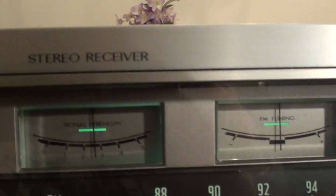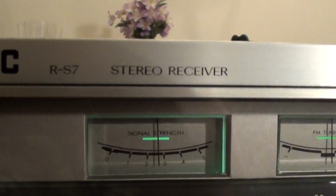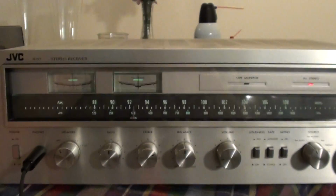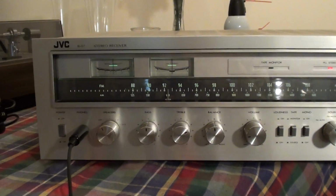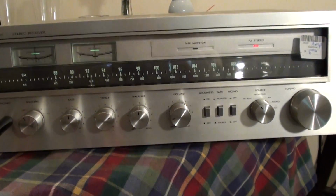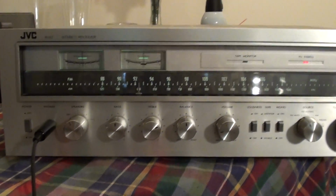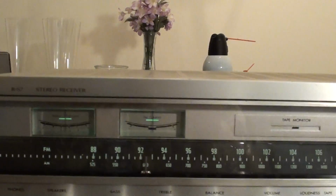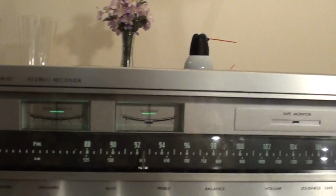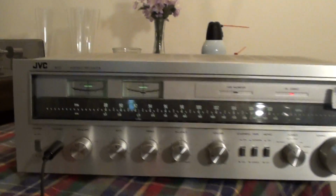It's a JVC, R-S7. And I've been reconditioning it. All it really needed was I had to open up the top or the back, and spray the volume control and the other switch pots. Everything else seems to be working pretty good. Initially the bulb for the meters wasn't going on. Now it is. I don't know, there might be a little short in it or something.